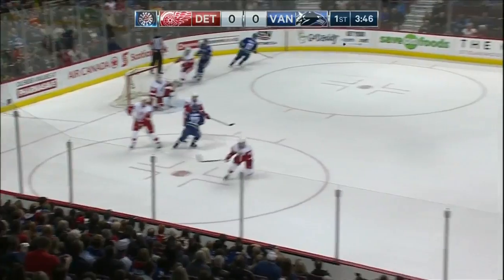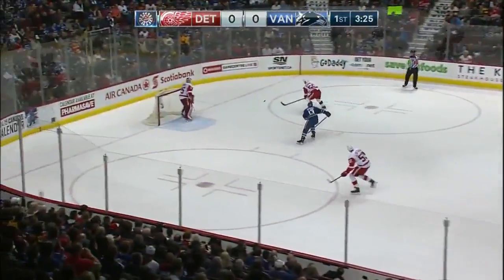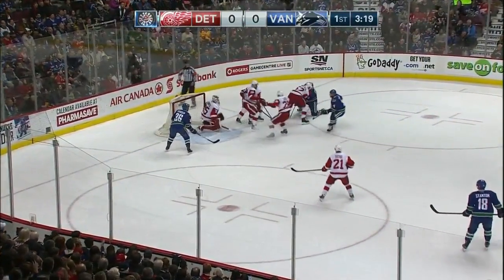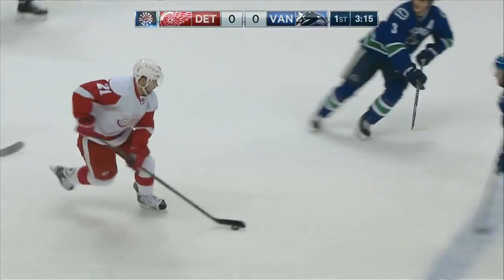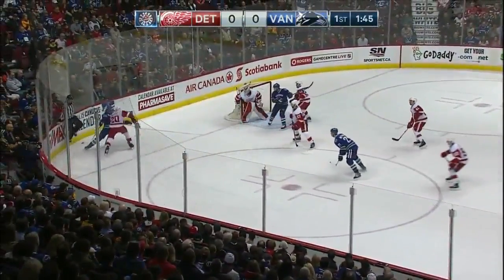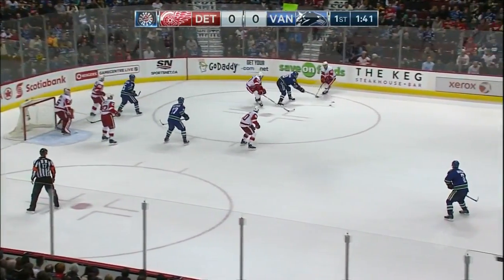That was tipped. And blocked by Jonathan Ericsson. And long outlet pass for Nick Bonino. He'll have to chase Nicklas Kronwall. There's a giveaway and a great save by Howard. Ericsson gave the puck away in front of the net. Higgins bats away at it. Can't get the puck to the net. Larry puck dropped it off to Cassian. Outside on Drew Miller. Trying to get his stick in there.